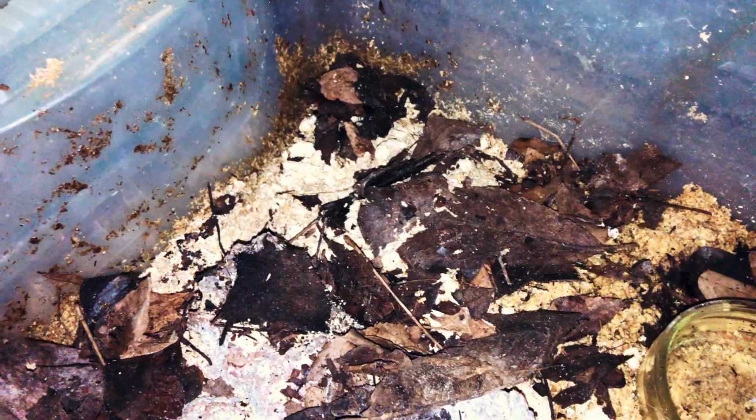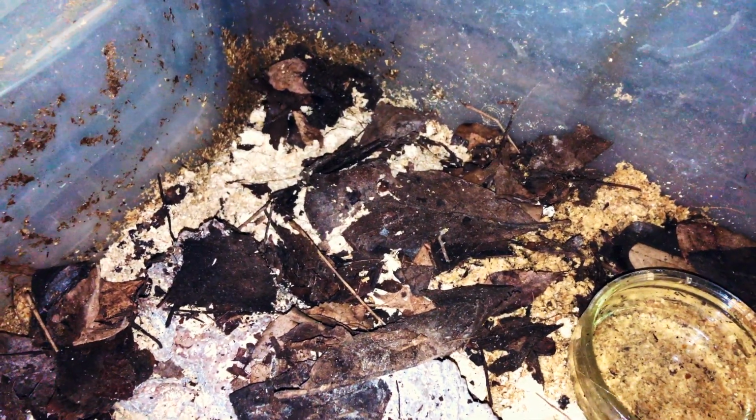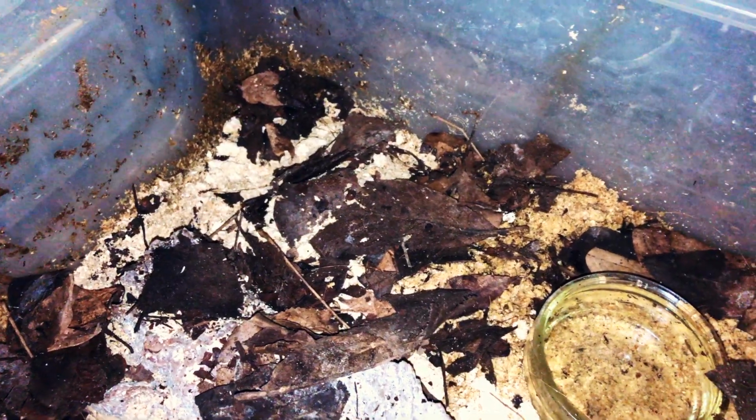So it's been wonderful spending time with you guys, showing you the animals that are out in the dark, those that have beautiful nocturnal activity in our greenhouse, in our shed.